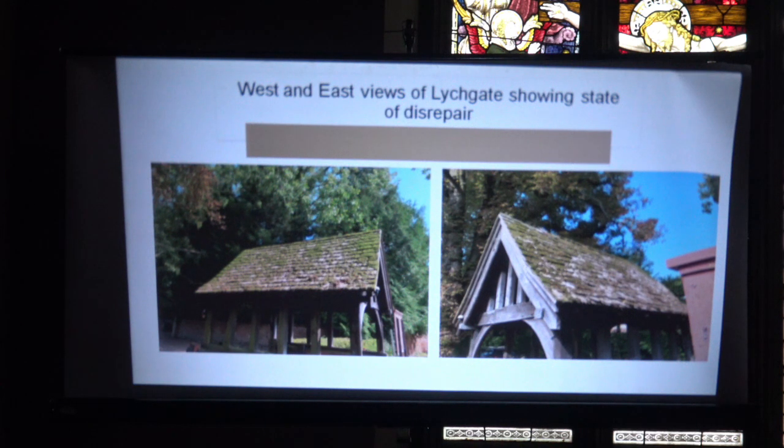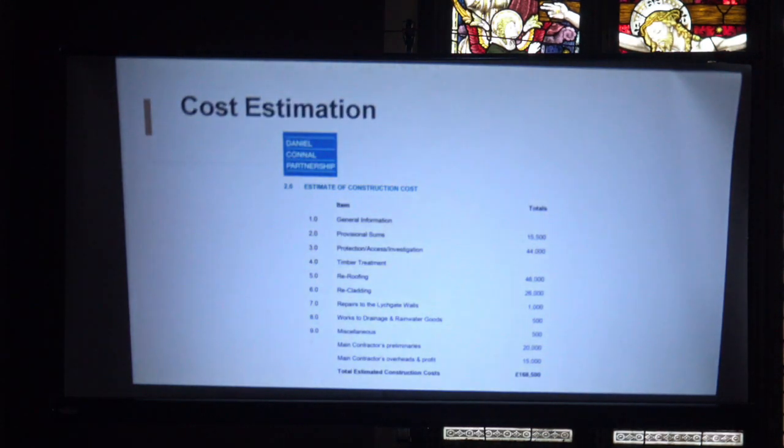So, based on that, as was mentioned in the Chairman's report, we engaged the diocesan architects, an architectural firm, to give us a statement of work and specifications, which they've done, and which we paid, I think, about £4,000 for. And based on the specification, we then asked an official cost estimator to do an estimate of the cost. That's what has been done.